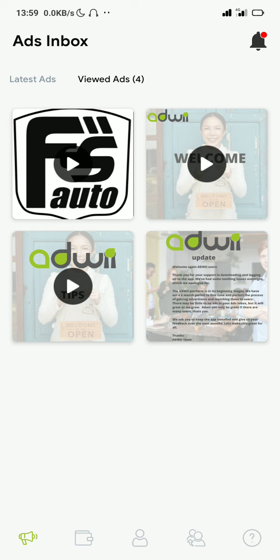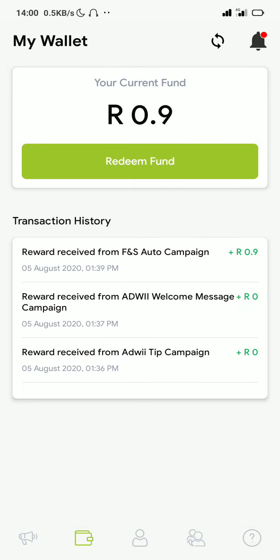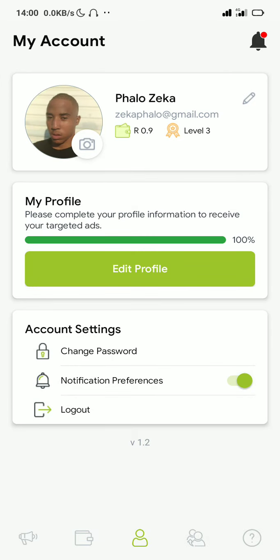Today I'm going to show you a way you can make some income at home during this time of despair. I'm pretty sure most of you really need money. Everybody does, but let me be honest with you, and this is how much I've made using this app. I downloaded it about 4 minutes ago, and I only viewed 4 ads, and this is how much I made. I'm just waiting for more ads to come through.